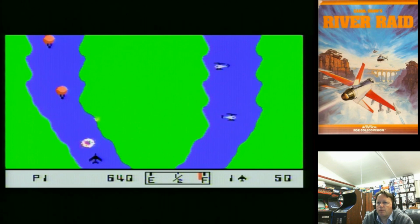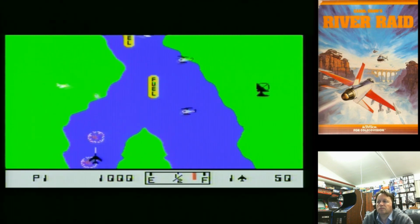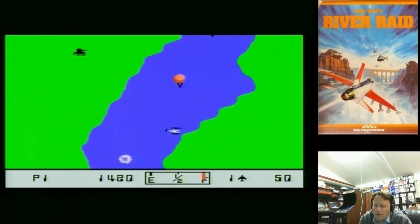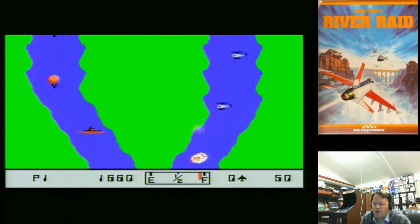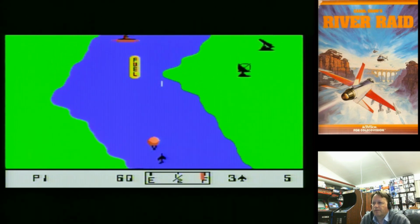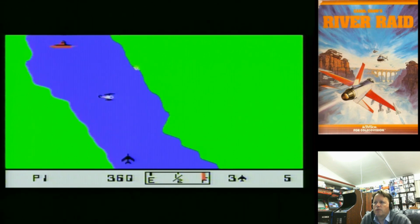As you can see, it has smooth scrolling. You have to make sure you don't run out of fuel. And I will just be terrible at the game. You can speed up and slow down. Look, I'm not going to punch myself that much. Let's go back a little bit. So this is the second difficulty level, so we start on level 5.